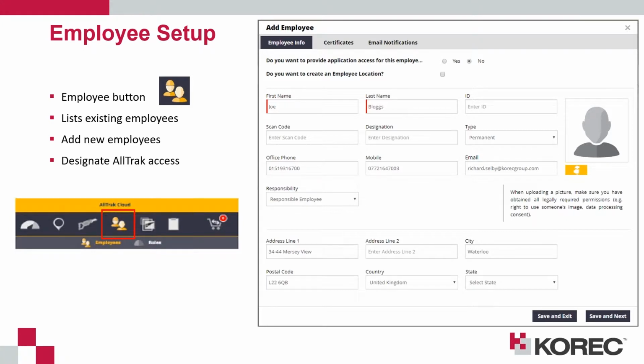So step one, we set up the company information. Step two, you want to set up a list of the employees that you want to interact with the system.